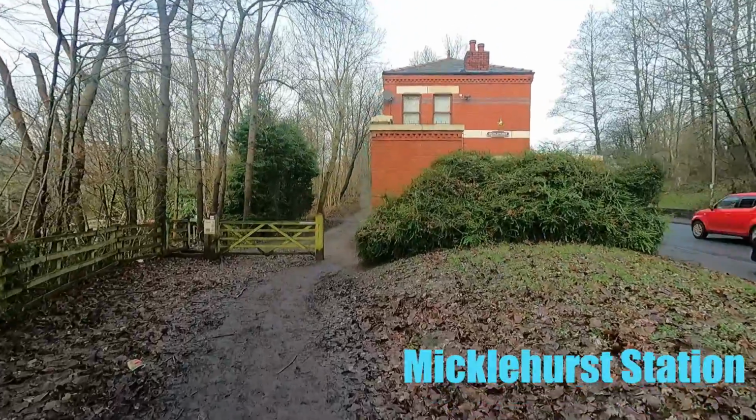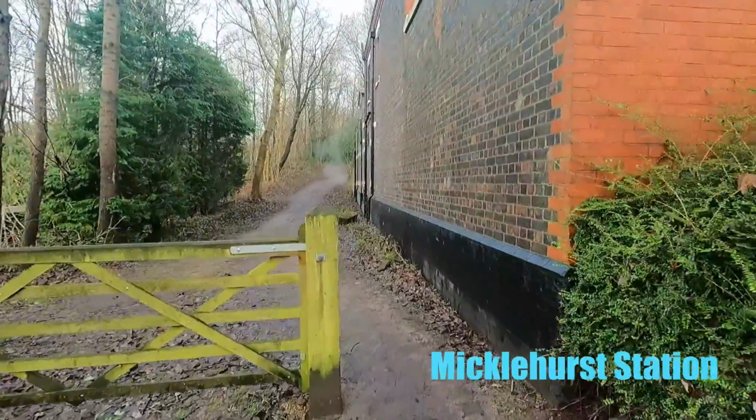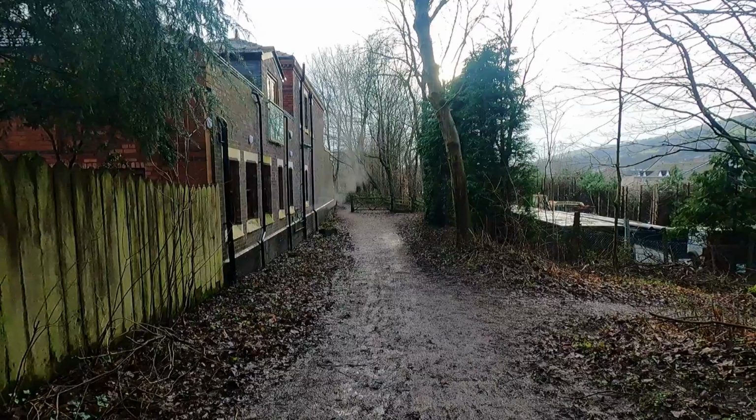So just here we've got the former Mickelhurst Station building. Opened in 1886, it only lasted until 1907. I believe it is a private lived-in residence now, so we're not really going to look at it all that much, but I'll try and find a few old historical photos for you.